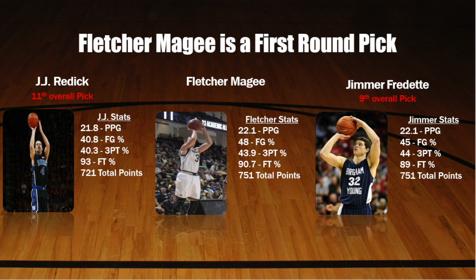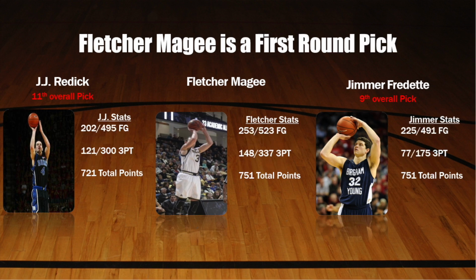Field goal percentage, 48% for Fletcher, 40% for Redick, 45% for Fredette. 3-point percentage, 43.9 for Fletch, 40.3 for JJ Redick, Fredette, 44%. Free throws, 90% Fletcher, 93% JJ Redick. Jimmer Fredette, 89%. Let's look at the totals of these guys after that season.